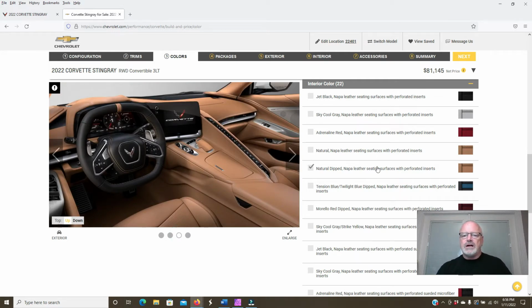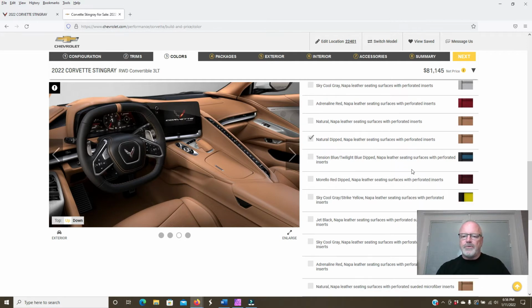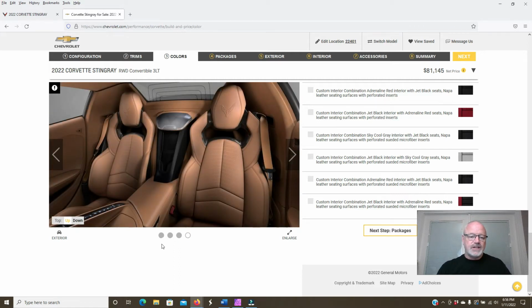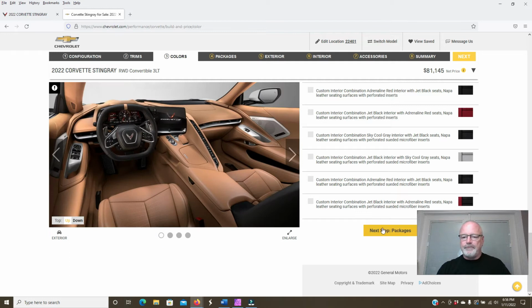And the particular Natural Dipped, it is the Napa leather. So depending on what the grades of leather are, Napa, I believe, is one of the better ones. But you can let me know in the comments down below. But it's with the perforated inserts. It's because these seats are not only heated, but they also are cooled seats, so they need spots for the air to come through them. So that's what the color is, that's why I had to go with the 3LT. It's just, this interior is it for me.